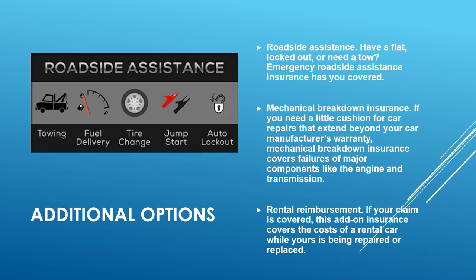You got mechanical breakdown insurance. If you need a little cushion for car repairs that extend beyond your car manufacturer's warranty, mechanical breakdown insurance covers failures of major components like the engine and transmission. Then you have rental reimbursement.